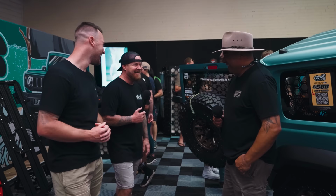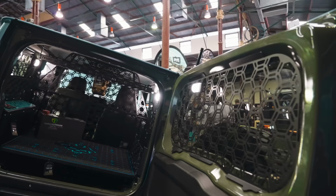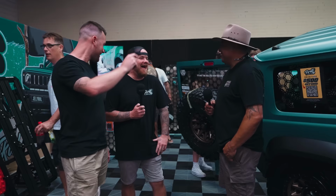And there's a whole lot of pirate goodness on the little Jelly Roll. Molle panels everywhere, battery setups, like you've got it all. Yeah, it's got everything. I'm going to have to phone you later because mine's got nothing. Will it make it look better if it's got the pirate goods on it? Oh, it'll definitely bring it up. Won't be a Jelly Roll, but it'll be better.